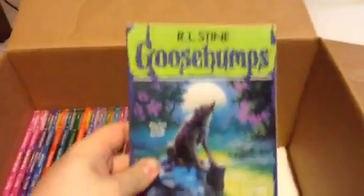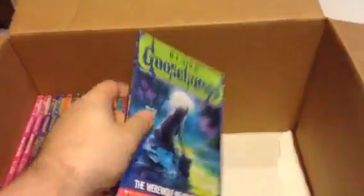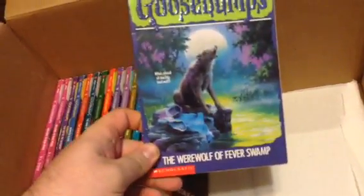We have Piano Lessons Can Be Murder. I didn't care for that episode either. I love Goosebumps. I grew up with it, like I said. It has really good memories with me and my grandma, because my grandma watched it with me all the time.